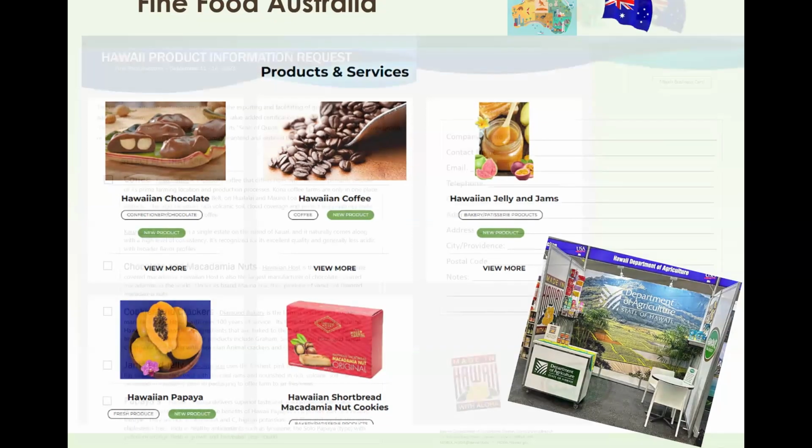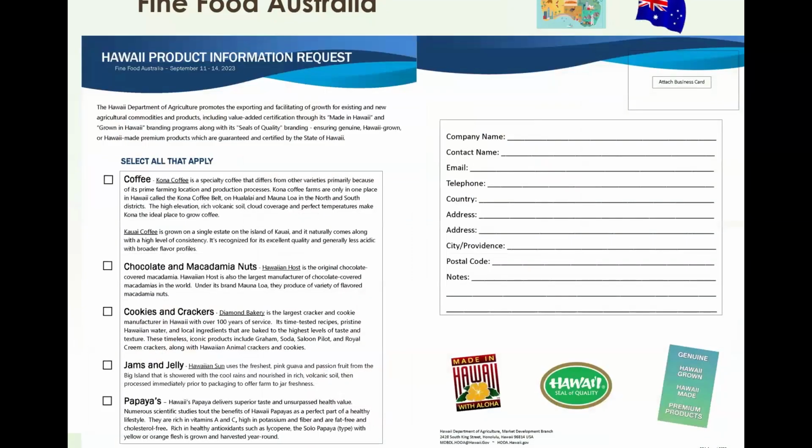And as they approached the booth and talked to us, we actually had a product information request sheet that they could fill out. They could give us their business card. We'd attach it to the program. We'll match it to vendors in Hawaii. We also had an opportunity scanning their badges and collecting the data. So we just wanted to kind of share some of the opportunities that are there.